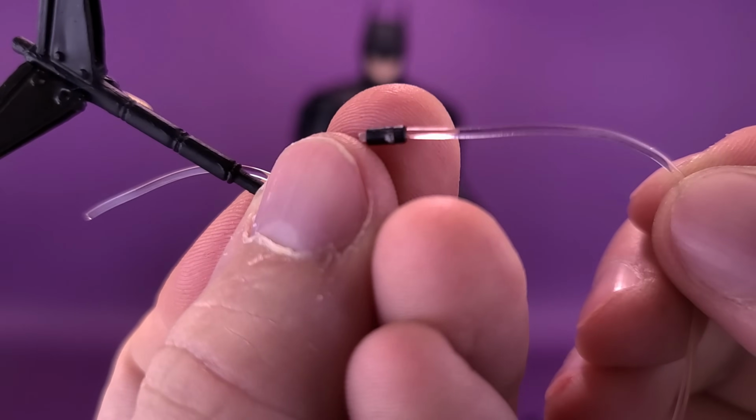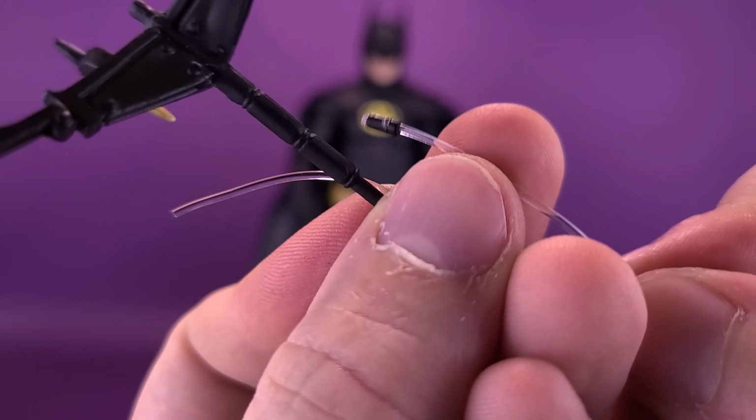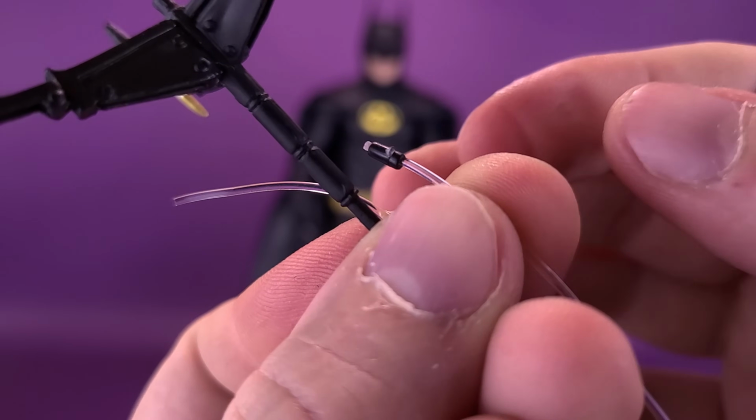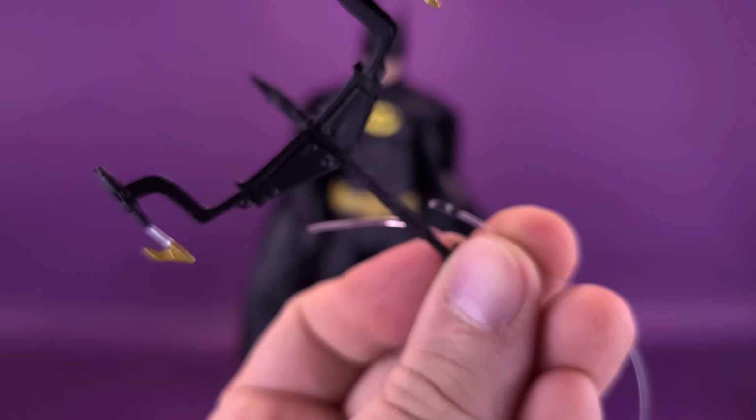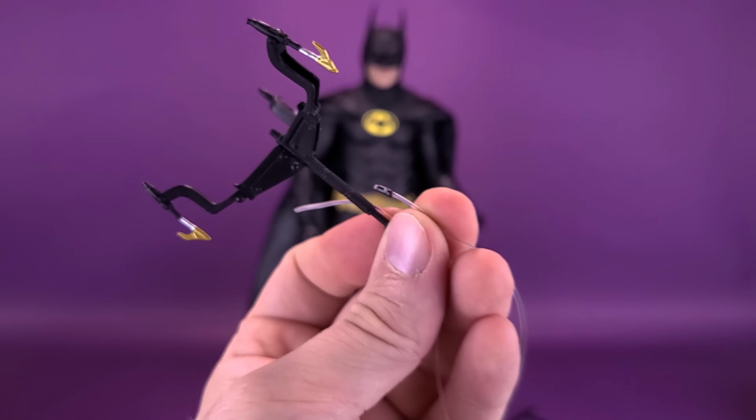I would have thought, actually, that this would have attached to the grapple launcher on the very end. Like you would have been able to take the hook out and plug this into place, but that doesn't seem to be the case. So it's more so something that Batman could just hold in his hands.